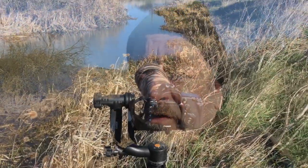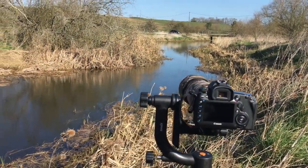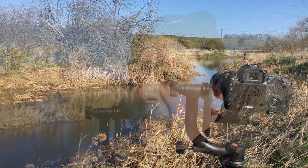Using a 100-400 lens with a 1.4 teleconverter on the 5D Mark IV. We're shooting at 1/250th of a second, ISO 640, and an aperture of f/8, which is the largest aperture I get with this setup with the 1.4 converter on. But nice bright light, so it's not a problem.